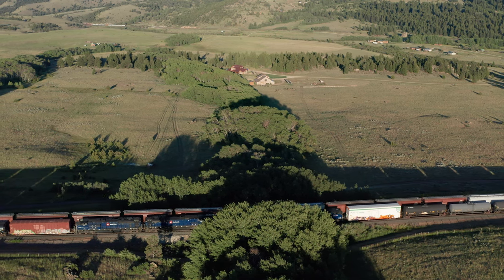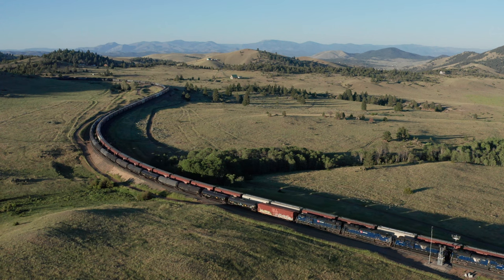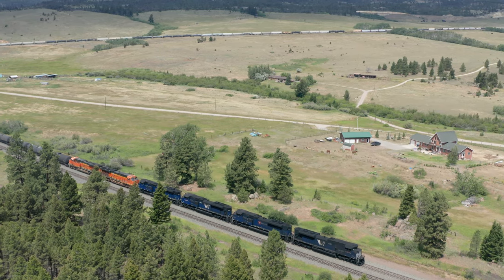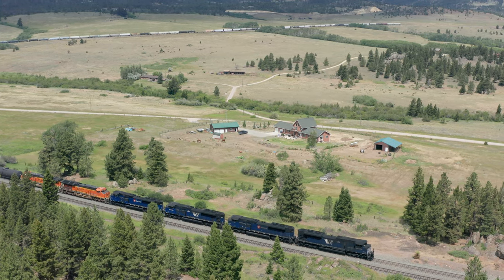The main line is actually owned by BNSF, and traffic has boomed over the past few decades thanks to unit coal and grain trains, crude oil, intermodal, and numerous manifest trains heading to and from the Pacific Northwest.